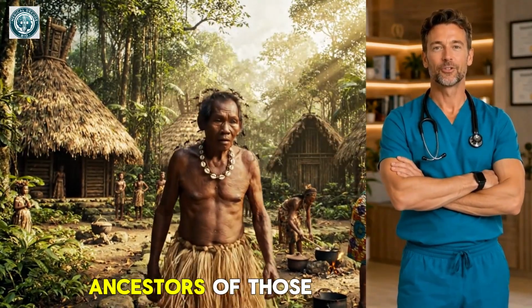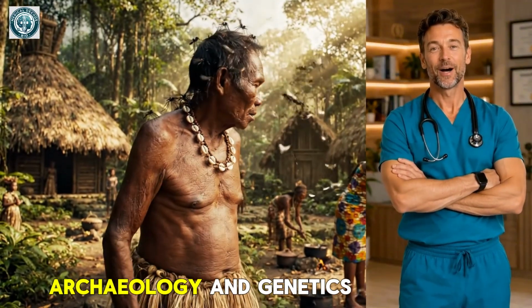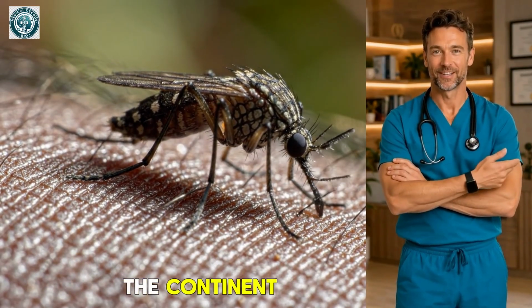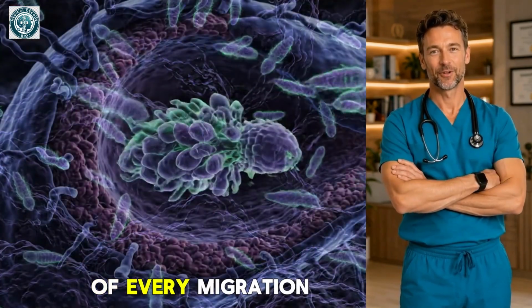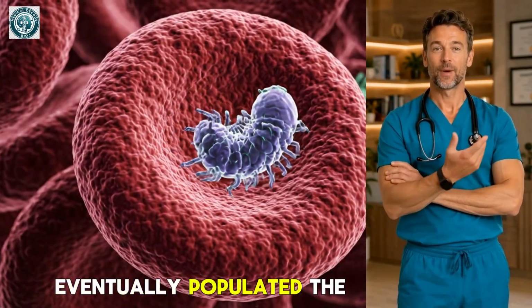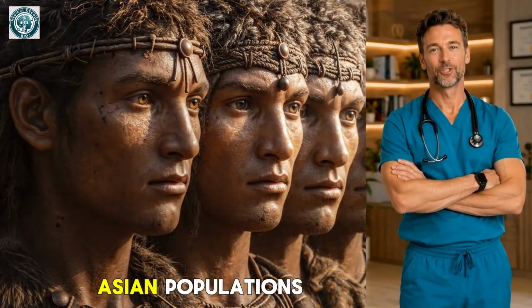Who were the ancestors of those first American populations? The evidence from archaeology and genetics points back toward Asia. Ancient human populations moved through the northern regions of the continent and eventually entered the Americas. The exact details of every migration route continue to be studied, but the broader ancestry connection is clear. The people who eventually populated the Americas carried genetic signatures inherited from ancient Asian populations.